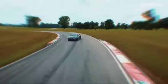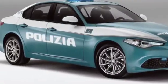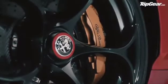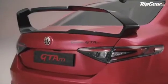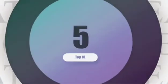The Giulia Quadrifoglio is not only super attractive, but it's also a super fast car. This is an even faster version of an already very fast car. It's called the Alfa Romeo Giulia GTA, and it's a bit of an animal.